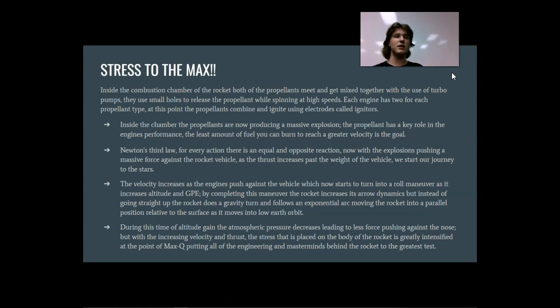And so the rocket starts to go into a roll maneuver as it turns itself to become more aerodynamic. This is needed so that it can get through the thickest parts of the atmosphere. And this is very important so that the rocket body does not disintegrate or disassemble in air.